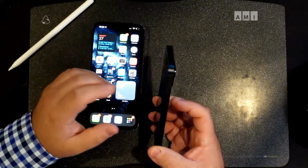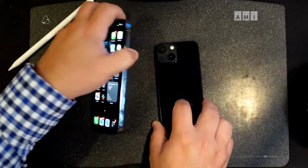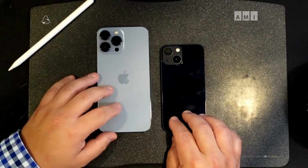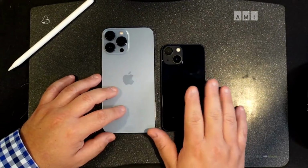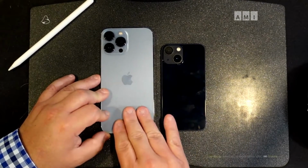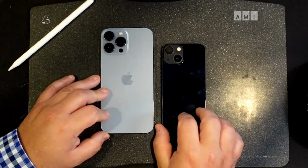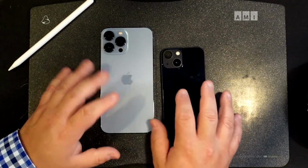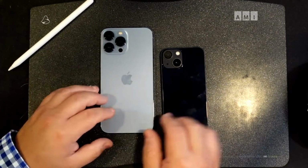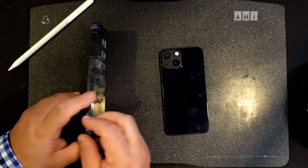People actually care about that. On the back of the Mini, compared to the back of the Pro Max, it's got a glossy back, which is glass, that does show your fingerprints, unfortunately, a lot, compared to the Pro Max, which is a matte finish, and it's got the two-camera system on the iPhone Mini. So the iPhone 13 Mini is not the Pro lineup, so it doesn't have the upgraded three-camera system. It only has the two cameras going on there.